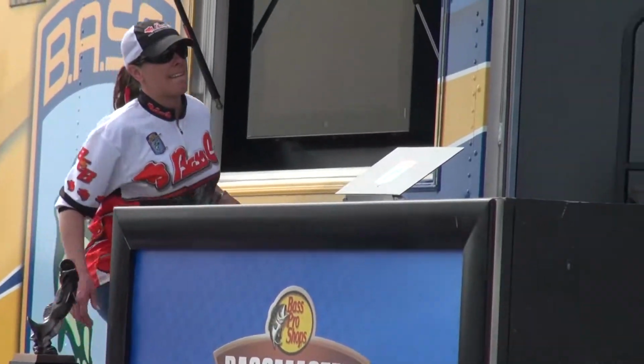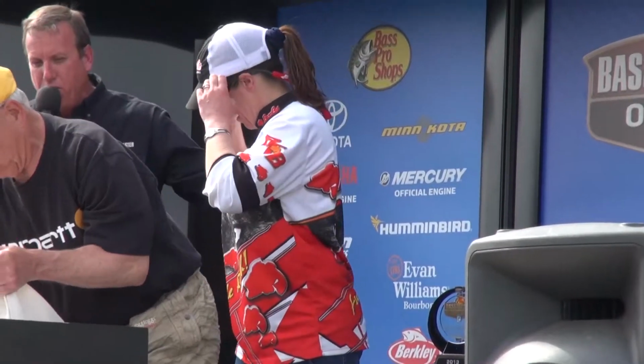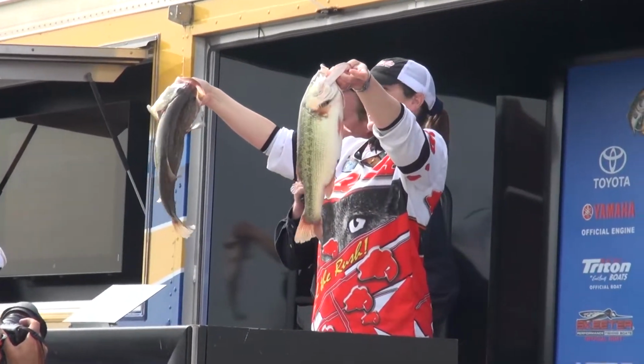Be looking at a brand new Triton boat powered by a Mercury outboard. Not only that, possibly a 2014 Bassmaster Classic berth. Looking for 13.8. Bam! 21 pounds, 5 ounces, 51 pounds even. Tell us a bit about what you've been doing out there. You had a great start on day number 1. Yesterday a little bit softer, but man, you rebounded today with 21.5.